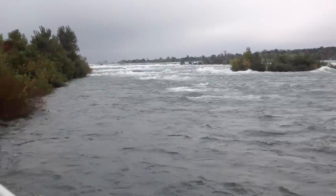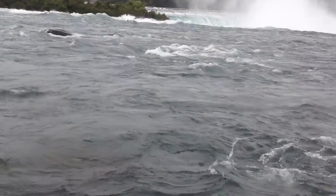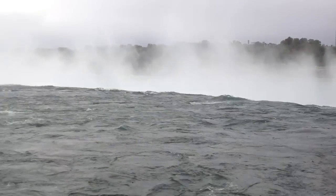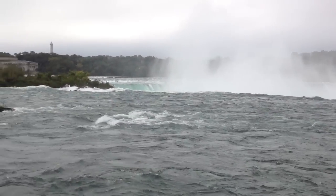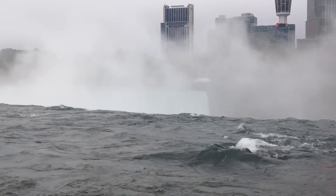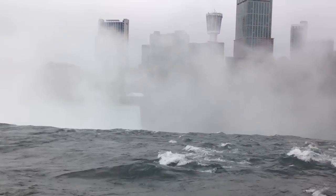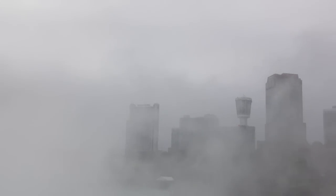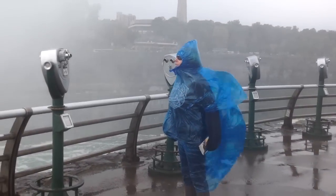About as close as I care to get right here. You're looking right over this rail. Yeah, if I drop this iPad, I don't believe I could retrieve it. There's the Embassy Suites right over there. You can see them. Here's the gnome.